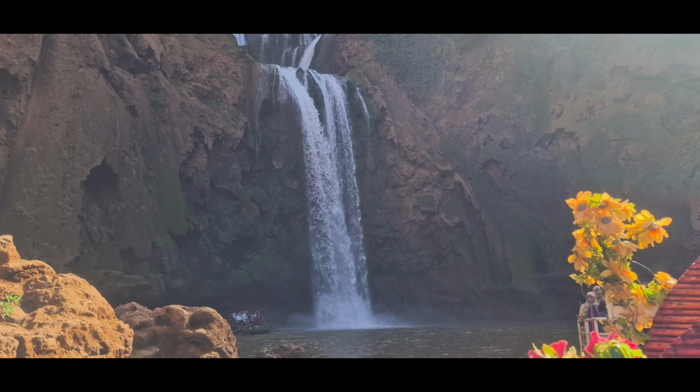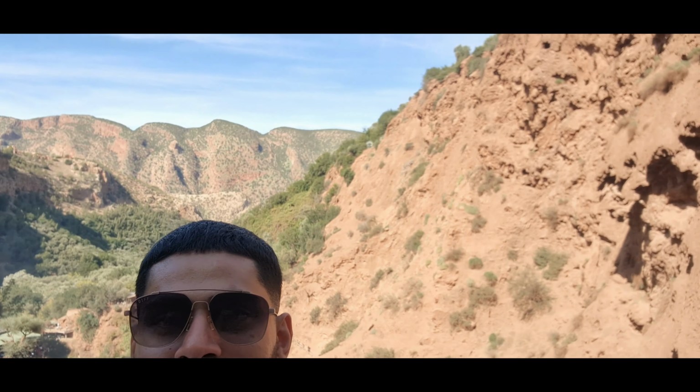I think by far this is my favorite viewpoint. Boom. I was actually wrong. Actually, this is the best view. Whoa, look at this.